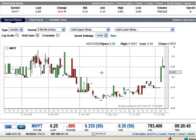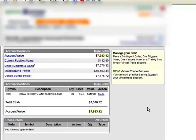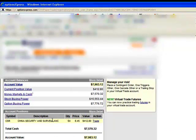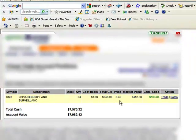So what I'd like to do now is bring up one of our trading accounts so that we can go ahead and place an order for this particular stock. So I'll just go down and bring that up. Okay. Now this is one of our trading accounts, and as you can see here, the account value is $7,983. Our current position value is $412, and that's because we actually have one position open, which is right here, for $412. And if I bring up positions, there you go. It just shows the current trade that we're in.